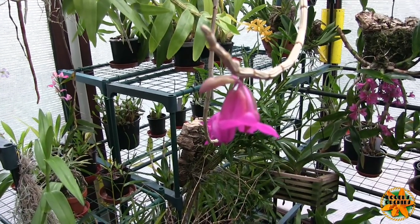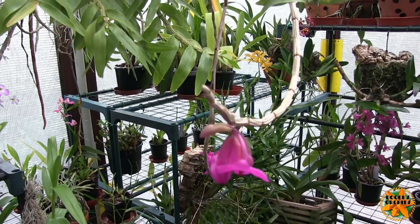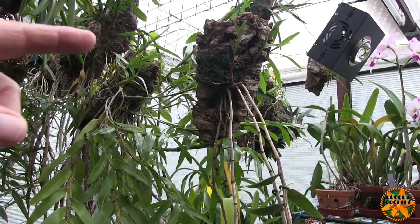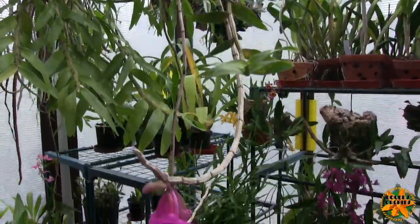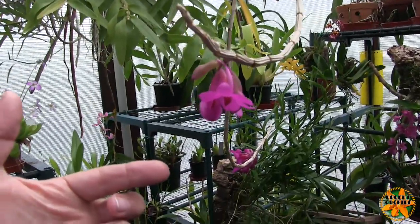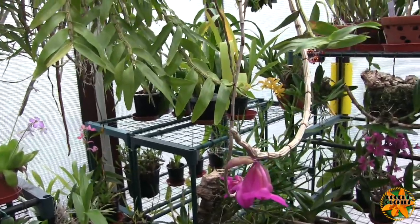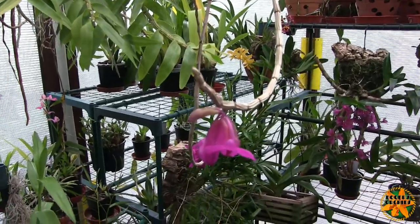They do hang downwards. Because of the length of the canes, even if I put the mount as close to the roof as I can get it, I've still got to duck to get underneath to look up at these blooms. So they don't display that well in here. Obviously, if I had a higher roof, they would be better. But anyway, at least it's bloomed.